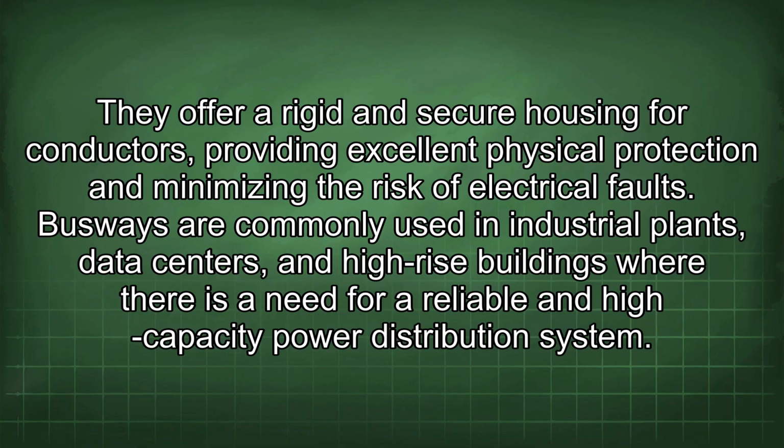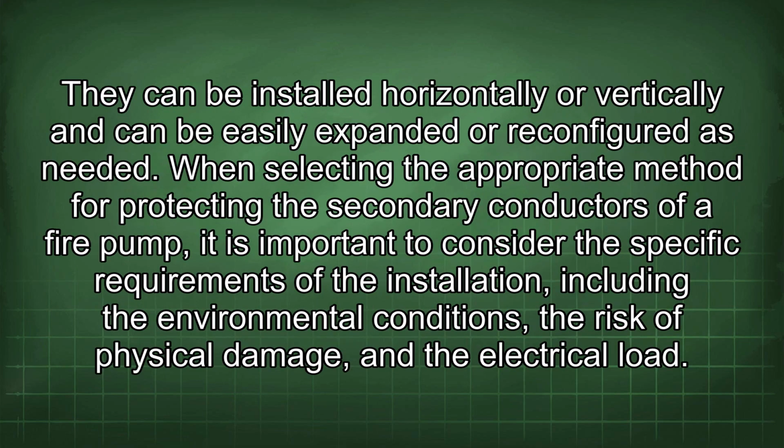of electrical faults. Busways are commonly used in industrial plants, data centers, and high-rise buildings where there is a need for a reliable and high-capacity power distribution system. They can be installed horizontally or vertically and can be easily expanded or reconfigured as needed.